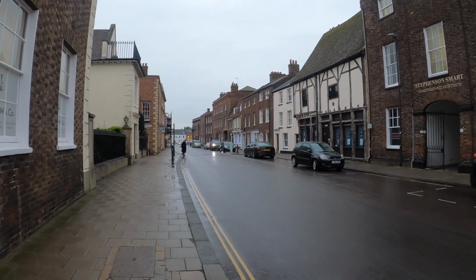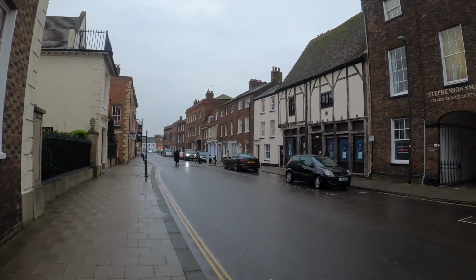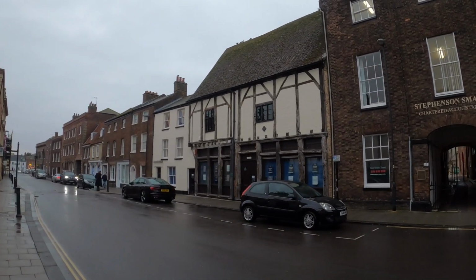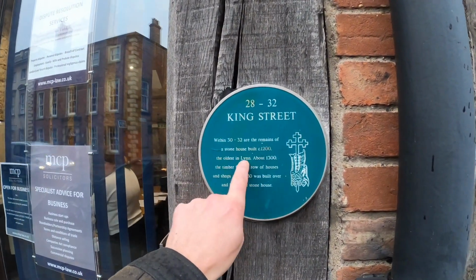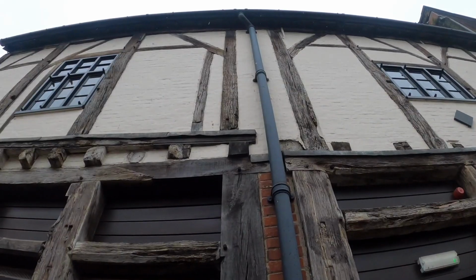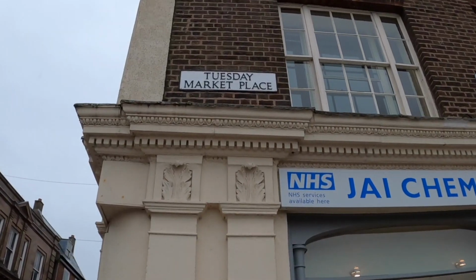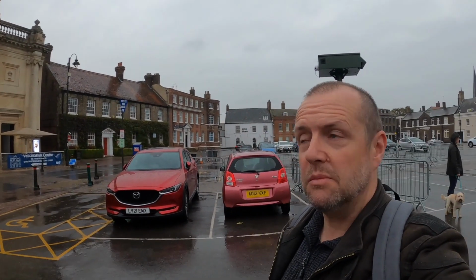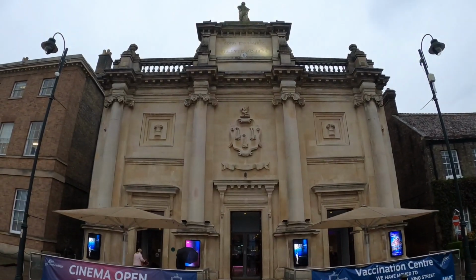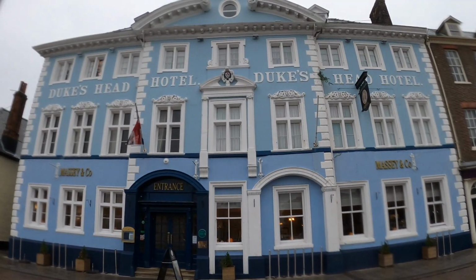Now we're heading to somewhere called the Tuesday Marketplace. Look at that. Reminds me a little bit of York or Chester. The oldest building in Lynn, built in the 13th century. So this is it, the Tuesday Marketplace, and tomorrow is Tuesday, so we might be able to see some of the market. There, Corn Exchange, no cinema. The Duke's Head Hotel behind me. Got my hat back on because the rain is getting ridiculous. British weather.